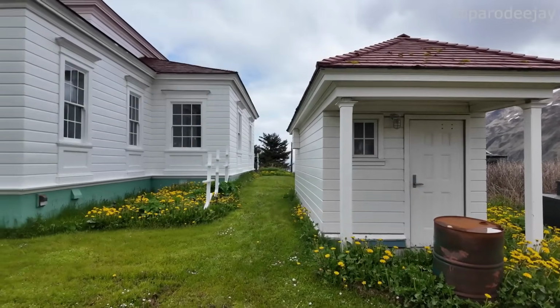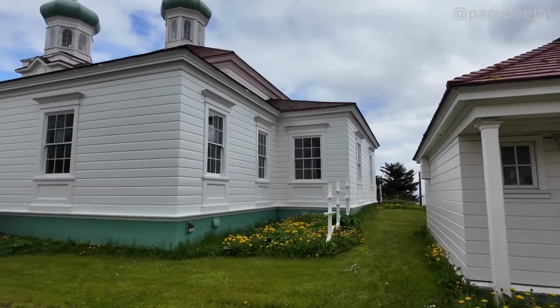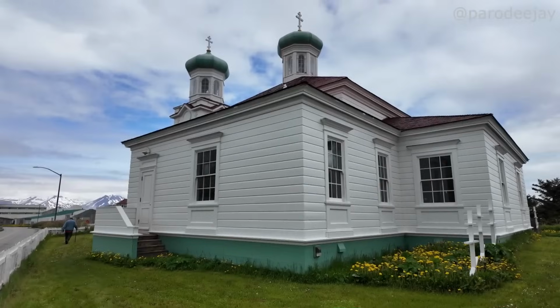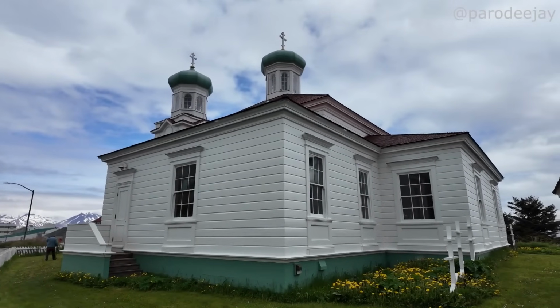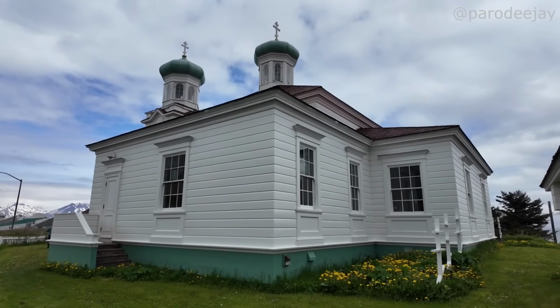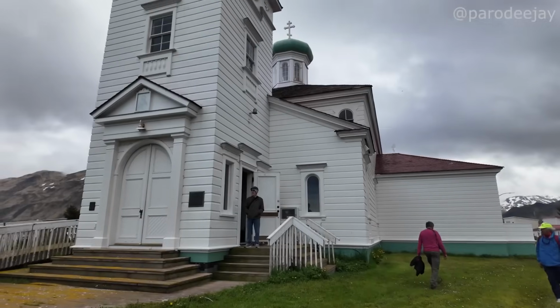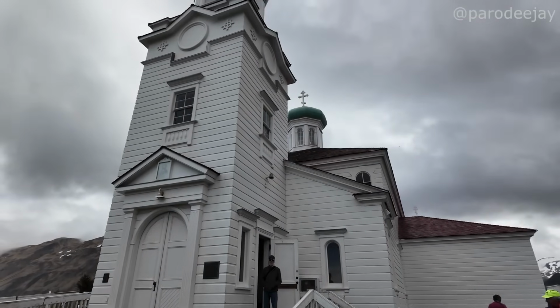Well, now we can focus our attention on this structure. We're going to see which side is the front. I think it's actually where that gentleman is walking out there. See what kind of angles we can get. I don't know if this is actually open to go in, so let's go find that out. Yes, there we have the front, and the door does appear to be open.